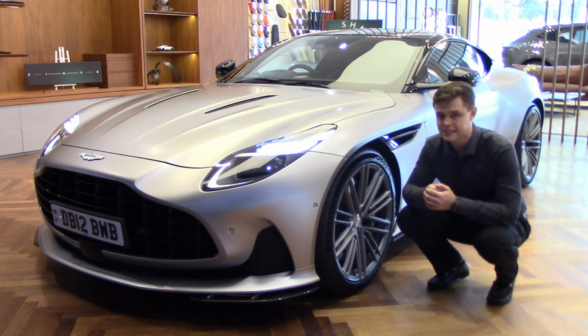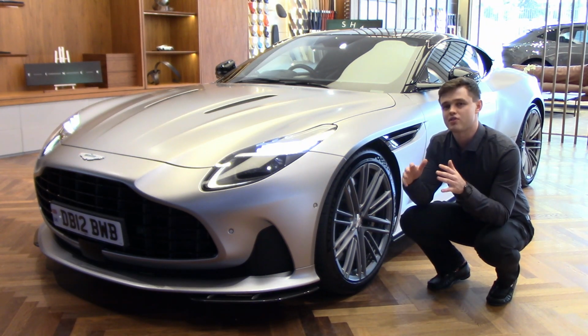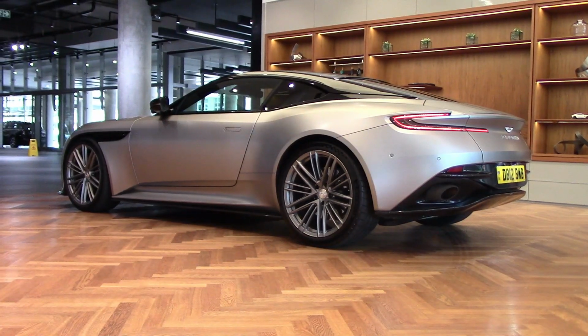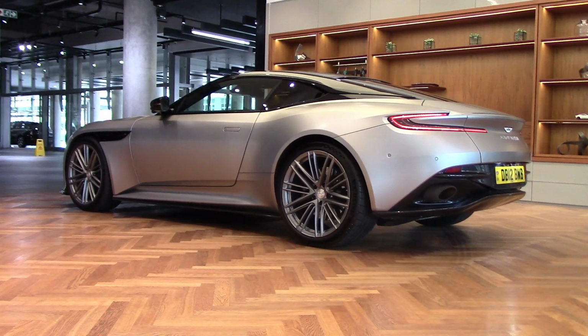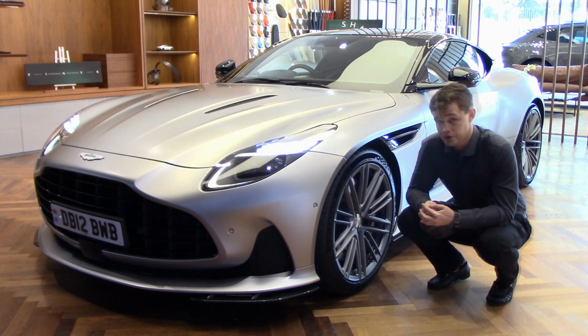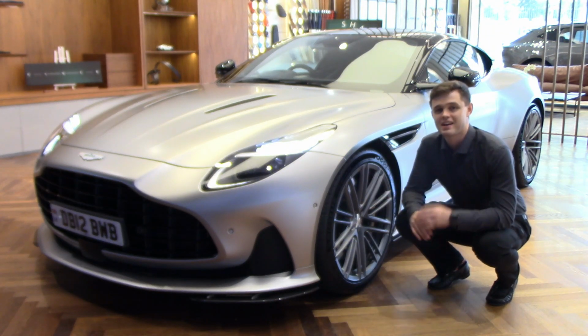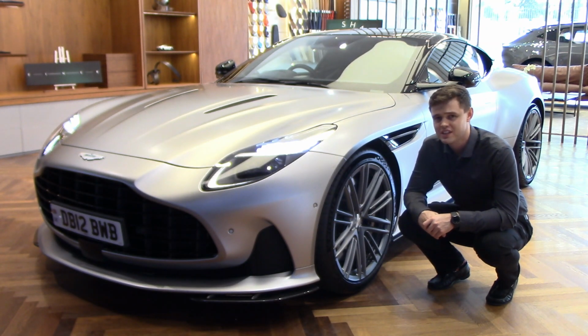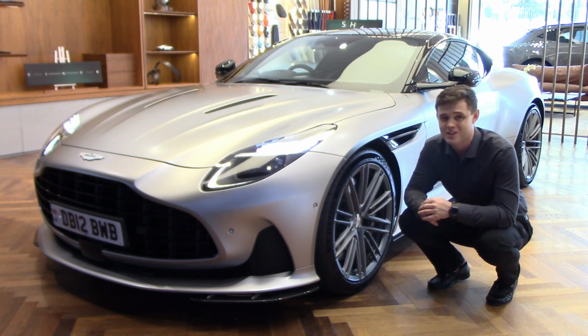When looking at the stance of the car, it is slightly wider than its predecessor, 6mm wider in the front and 12mm wider in the rear, enhancing that dynamic capability and its stance on the road. DB12 also features an 8-speed ZF gearbox, allowing for absolutely seamless gear shifts. And it also features a carbon fiber prop shaft, which gives you an indication of the intent of this car.